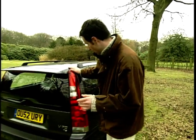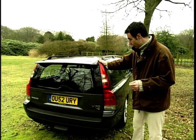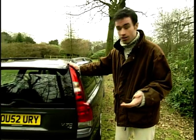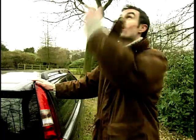And around the back, well, this is a bit of a bone of contention with me, the lights. I know they have to be big for safety reasons, but come on. You could stick them on the back of a cruise liner, for God's sake, going across the Atlantic, or even strap them to the bottom of a 747.